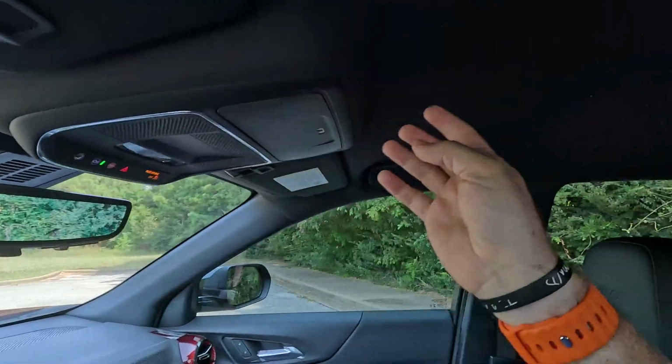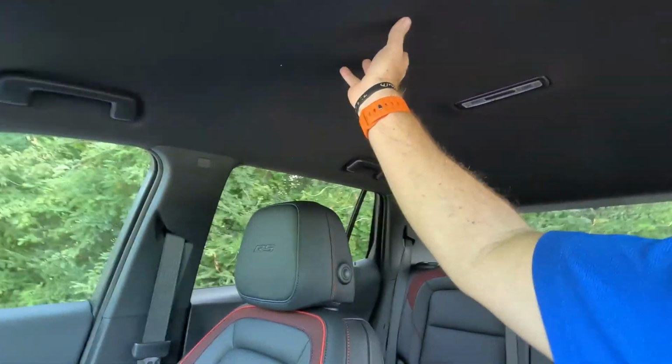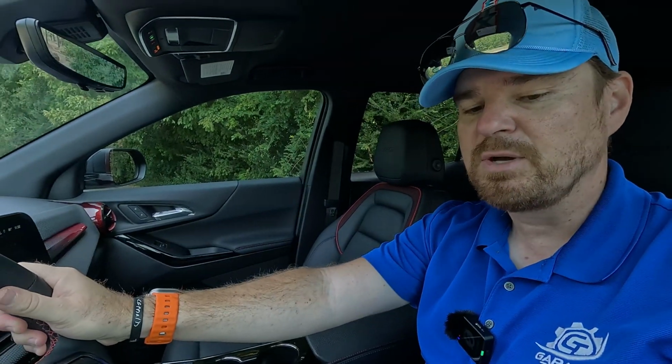This model does not have a large panoramic sunroof, but you can't option it. Without it, I've got tons of headroom. I'm very comfortable here at 5'10". My driving position is nice. I do have a telescoping steering wheel. It all works very nicely here in the front, which brings me now to the back seat.